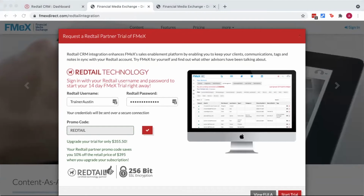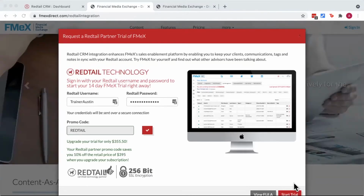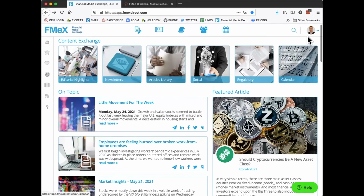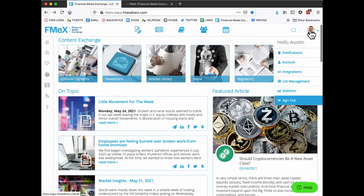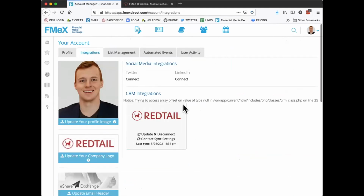Once you have set up a free trial or signed up for an FMeX account, you'll be taken to their homepage here, where you can navigate up to your face in the top right corner and choose the menu for integrations. This is how we are going to set up the sync between FMeX and Redtail. By choosing integrations here, you'll find on your integrations page the Redtail integration.